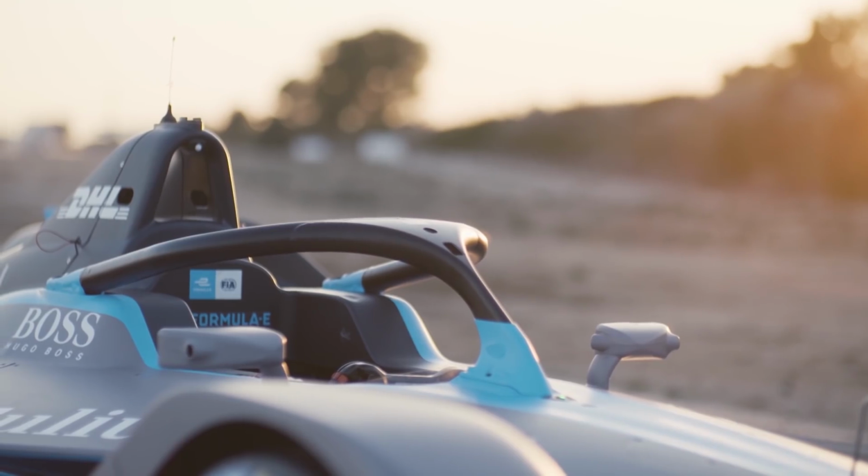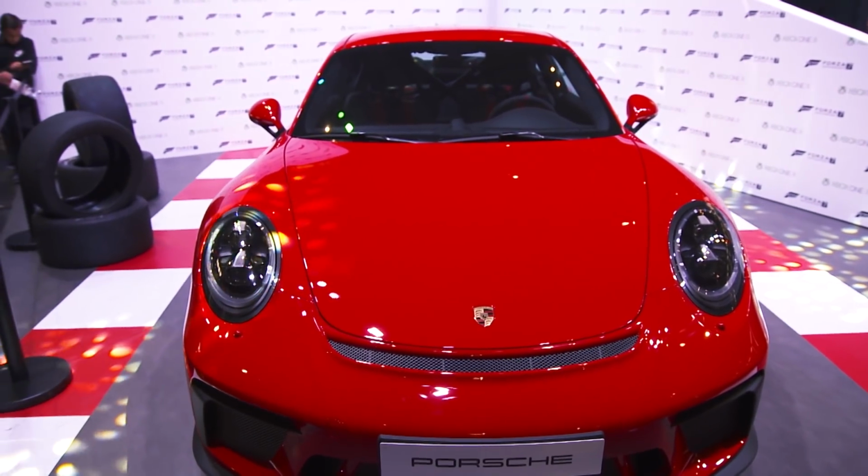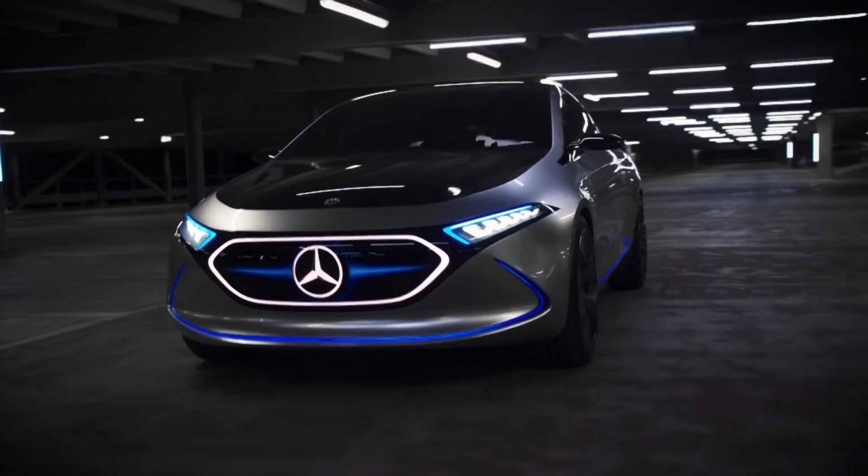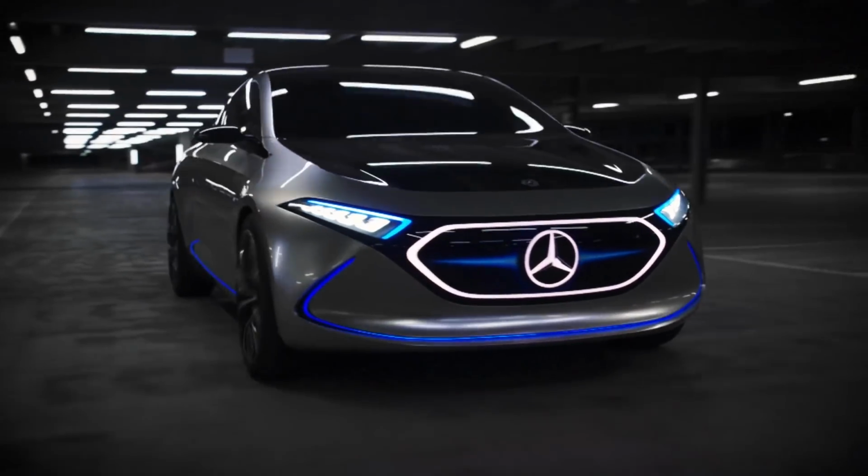With Formula E going from strength to strength, more and more manufacturers are joining the series. We have already quite a lot of interest. Some manufacturers have already declared their interest for the championship. So that's why we need to make sure to find the best venues, the best drivers and the best cars.